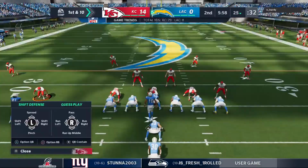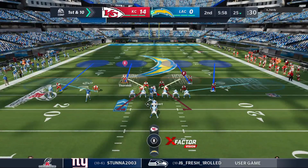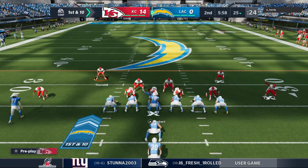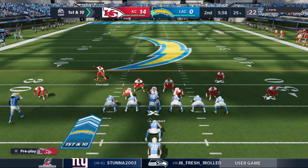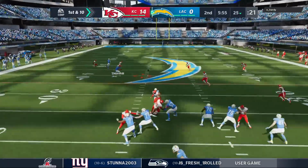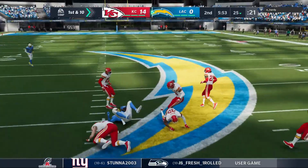The Charger drive about to get going, and the results for them have not been strong to this point. Two drives have ended in a turnover and then a punt. So would it be too snarky for me to say that they've shown improvement? Because you had two drives with turnovers. Now they punted it away, so at least they didn't turn it over. So that's good, right? You're going to get some angry users reaching out to you on social media.